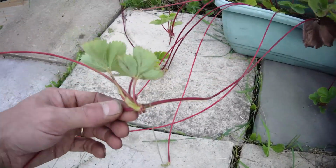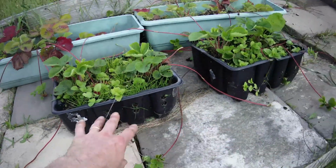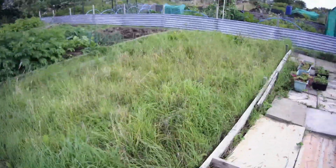Plenty of them, which have got nowhere to lodge themselves into because I've put all this stone down to suppress the weeds. So I'm going to pop them runners in some soil to get them rooting, and that'll be my year 2 strawberries. We've got this, let's call it a wildflower bed here.